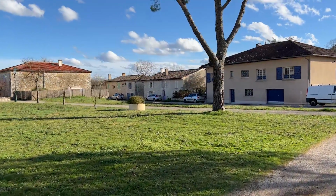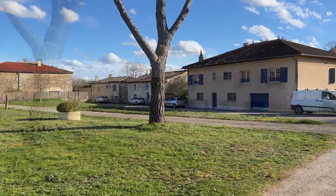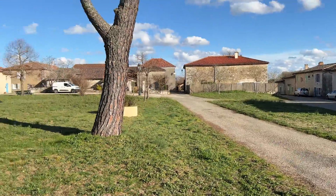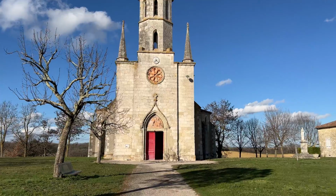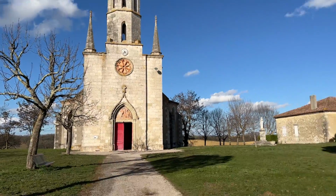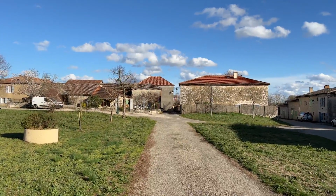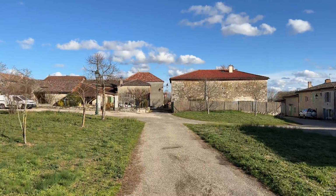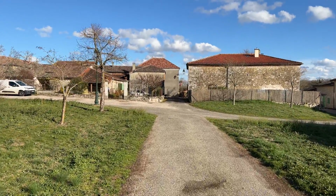Our village doesn't really have any services. There's no restaurants or cafes or bars, but Jean-Louis and his wife Laurence have the farm right across the street from the chateau, and they grow vegetables for the market. There's the church, and you can see just a little ways down the French flags. Those are flying in front of the town hall, the mairie.